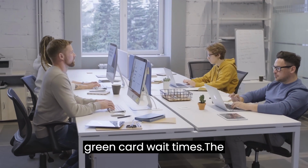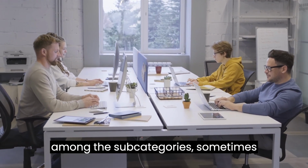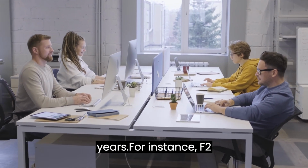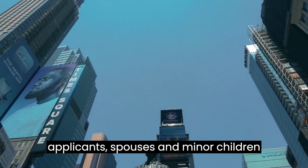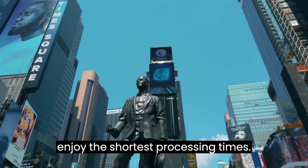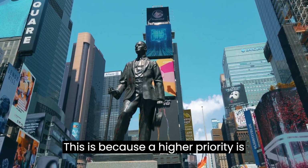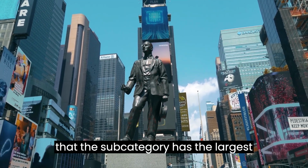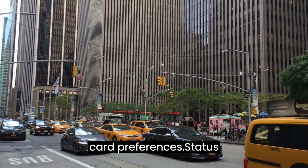Family-based green card wait times. The processing times vary significantly among the subcategories, sometimes ranging between 1 and more than 10 years. For instance, F2A applicants, spouses, and minor children of lawful permanent residents usually enjoy the shortest processing times. This is because a higher priority is given to them, coupled with the fact that the subcategory has the largest annual quota among family-based green card preferences.